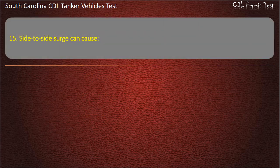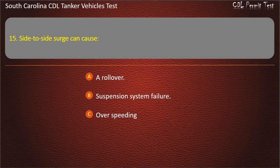Question 15. Side-to-side surge can cause? A rollover. Suspension system failure. Overspeeding. Answer. A rollover.